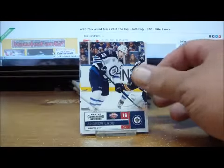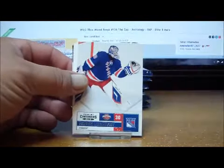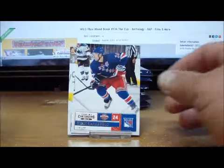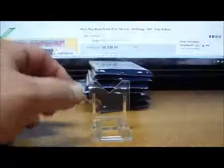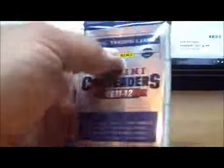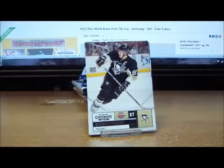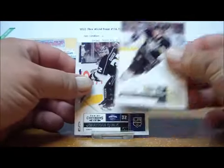Here we go with the left side of the box. Base, base, base, spacer, and two more base cards. Gonna make me want to pull up the box break information on this, see what I'm supposed to be getting here.